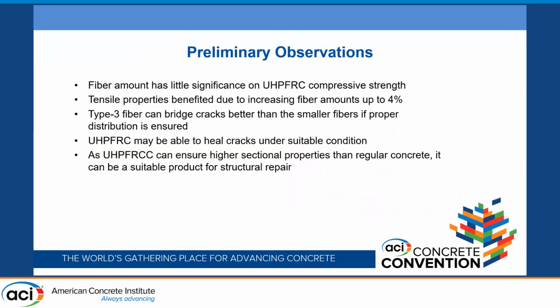The preliminary observations from my work are that fiber amount has little significance on compressive strength, and tensile strengths always benefit from increased fiber amounts. But in our case, the benefit is up to 4%. From the MOR test, we see that type 3 fibers can bridge cracks better than the smaller fibers. So we need to make sure that the fiber distribution is good, and UHPC may also be able to heal cracks under suitable conditions. We have seen that UHPC can be a suitable product for structural repair.